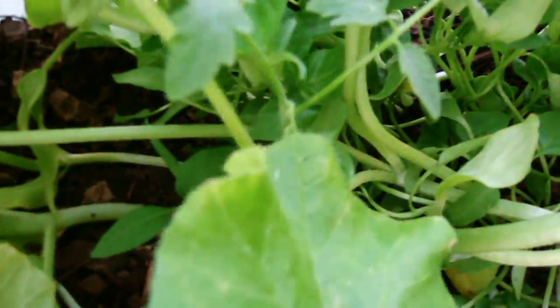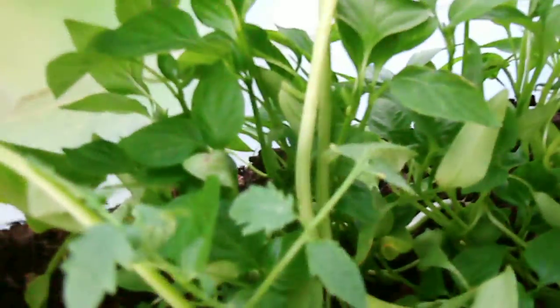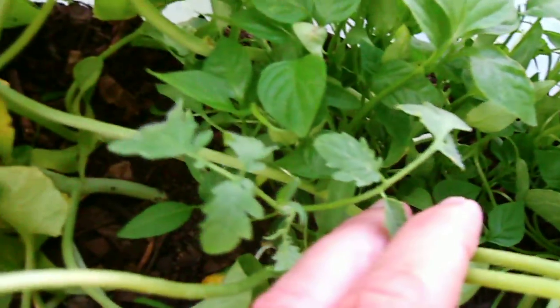See, folks, that is so strange, isn't it? Plants, I tell you what, plants they're just something else. I don't know, maybe one got stuck to my finger and got deposited over here. That's the only explanation for that. Sure enough, there's a tomato plant right here mingling with these peppers. Wow.